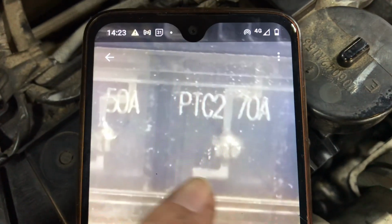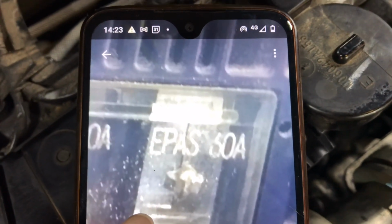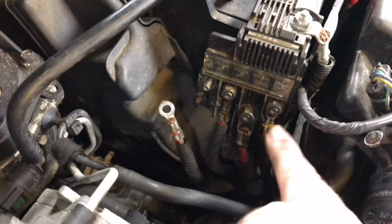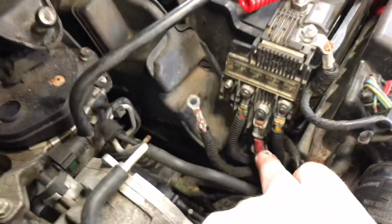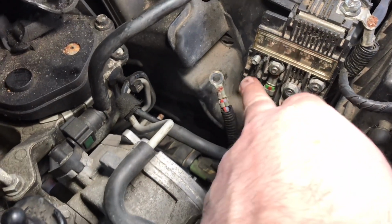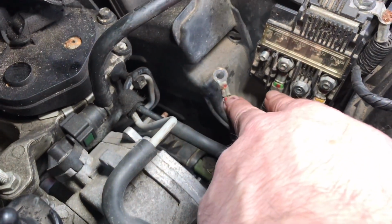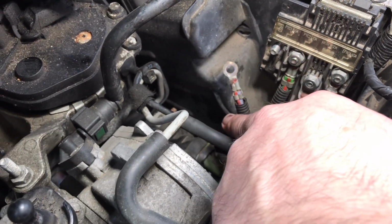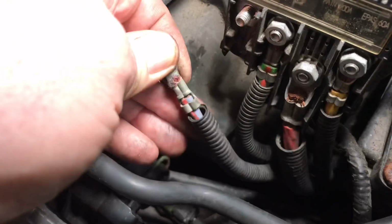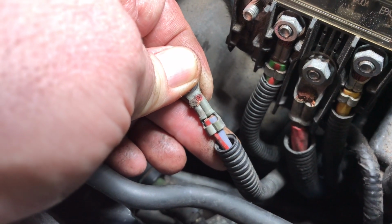There's the one next to it, 70 amp, then it's 200 amp, and then it's, is that electric power assisted steering? 60 amp. So that's the steering one. Steering one there, 200 amp one there, 70 amp, we're attacking the 50 amp. Seemingly these are two auxiliary heaters, but I'm not sure if my wire diagram's wrong. So, there we go. I'm not sure if that is violet and red, or blue and red. I think it's violet and red.